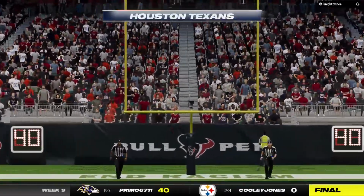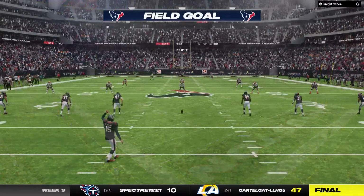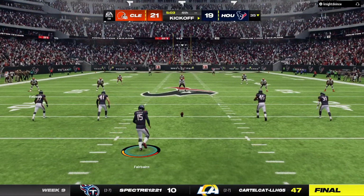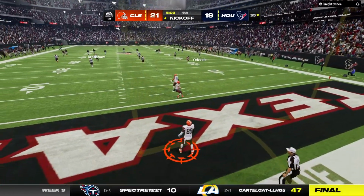And he has got it from 55 yards away. That was never in doubt. And that will cut the lead down to just 2. So with that field goal, this one's now back within a field goal. Maybe not the ultimate result they wanted, but gets them that much closer.